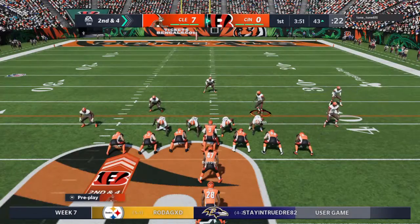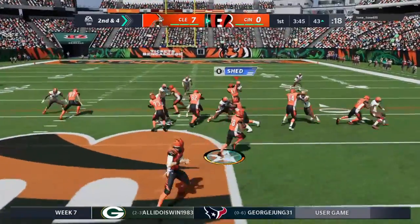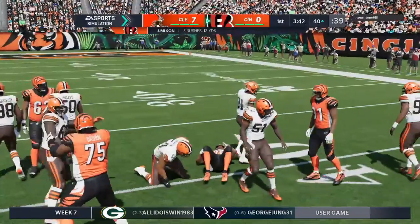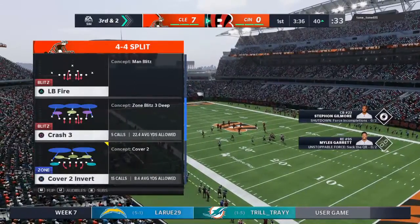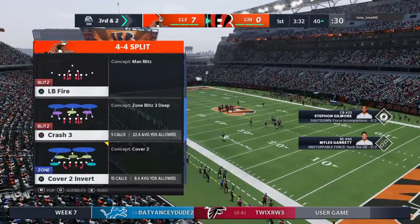Let's go, let's bring it. They keep it on the ground. This time it's Mixon. And he's dropped right at the 40. Gain of 3. He's tackled at the 40-yard line. It's a gain of 3. Brings up 3rd and 2.